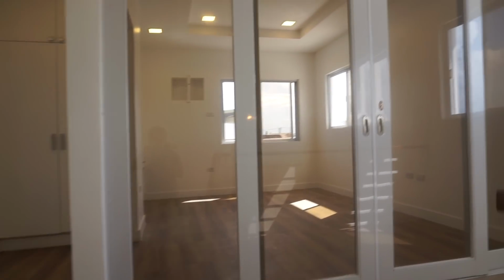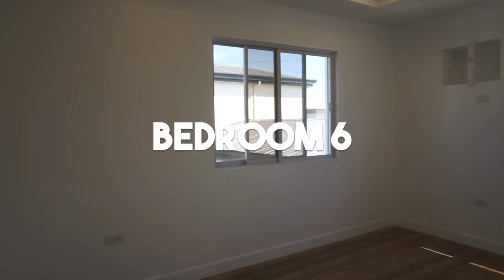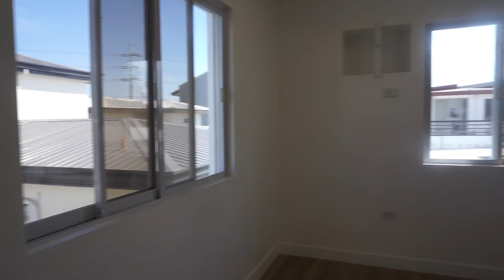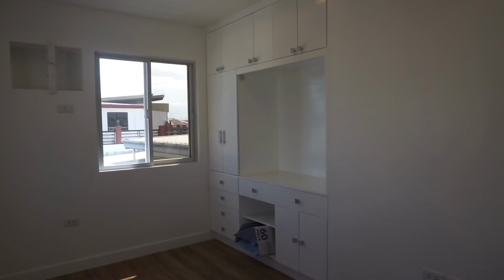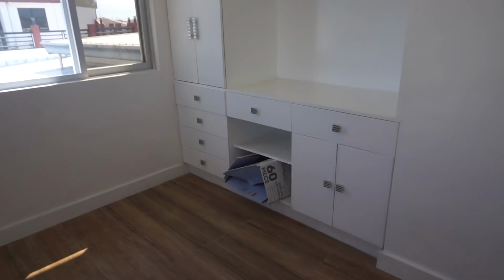So before we go to this room, we'll check out first the 6th bedroom. Let's go first on this bedroom. This one is a big space bedroom. Again, it has white walls, white colors, all white everything. Now, you also have the cabinets and drawers here and windows.